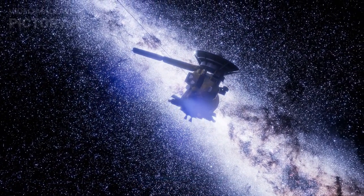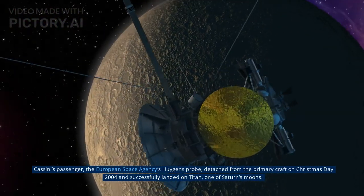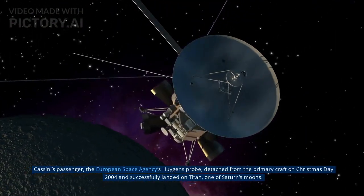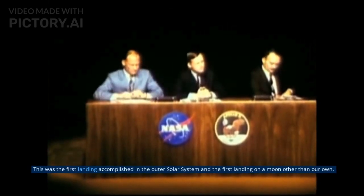Cassini's passenger, the European Space Agency's Huygens probe, detached from the primary craft on Christmas Day 2004 and successfully landed on Titan, one of Saturn's moons. This was the first landing accomplished in the outer solar system and the first landing on a moon other than our own.